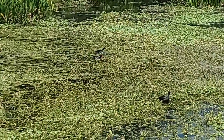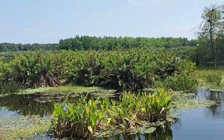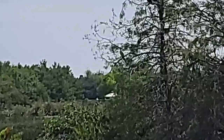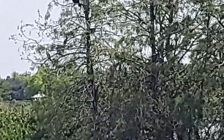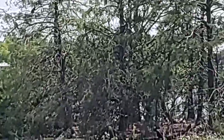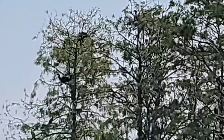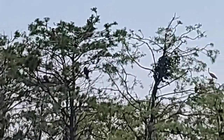What was that sound? We're gonna shoot over here for a moment into these tall cypress. They're having an argument, those birds. Yeah, birds argue too. Oh, this is gorgeous. Oh, I see the nests now. There's a whole bunch of them up here. There's another nest.